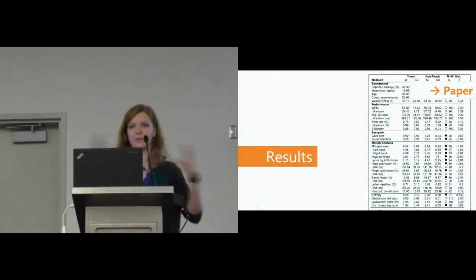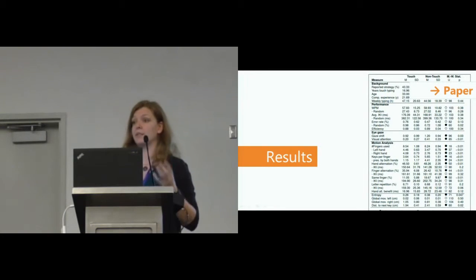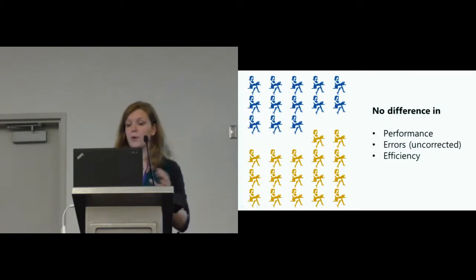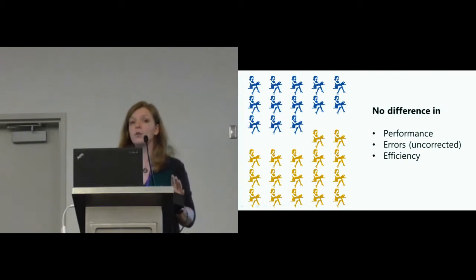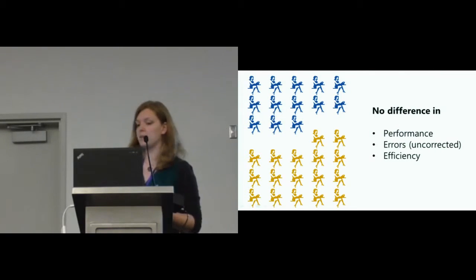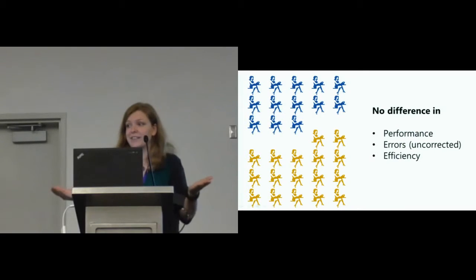We did a couple of different analyses, and they are in the paper, especially for comparing these two groups that I just showed to you, these trained typists and the untrained typists. But I just want to highlight a couple of them. The most surprising thing was that we found no difference in the performance of the two groups, the errors, or the uncorrected errors that they made, and their efficiency. So we couldn't find that touch typists were faster than those untrained typists, which is surprising.